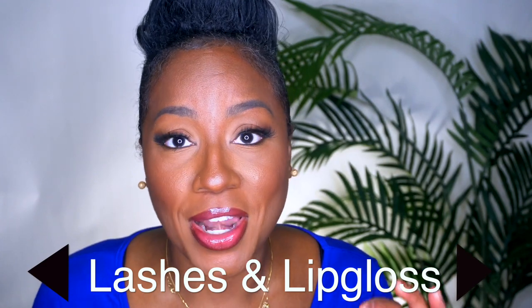I'm gonna put a little bit of my Buxom right on top because you guys know I'm a gloss girl. Gloss just elevates any lipstick color you have, okay? Okay, so this is the finished look. It's simple yet elevated, all because of the lash and the lip gloss. I'm telling you, when you throw on a lash, it simply elevates your look. It bumps it all the way up.